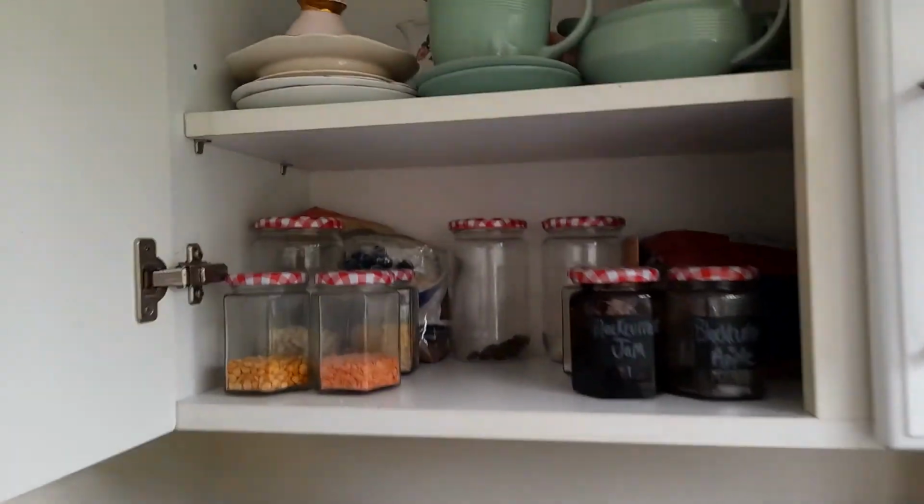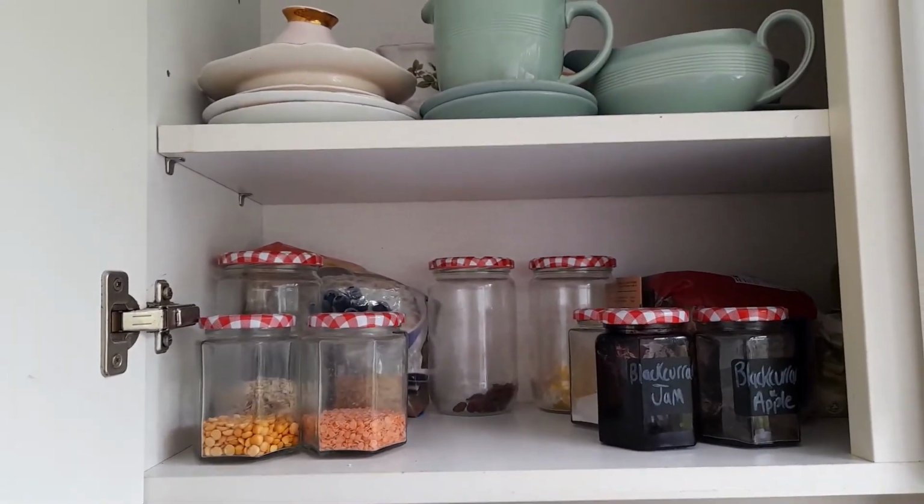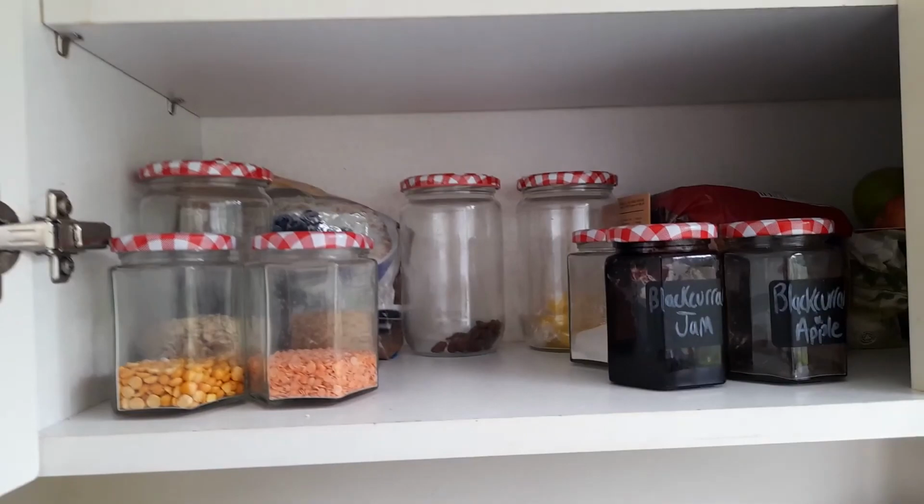Well, it's the end of week 3 on the Living on WW2 Rations experiment. So I thought I'd just do a quick Saturday morning, what have I got in my cupboard at the end of week 3 with regards to rations and points. So here we are. So this is the end of week 3. Going to restock these up tomorrow for the final week of the challenge.